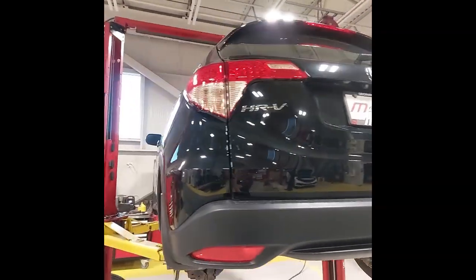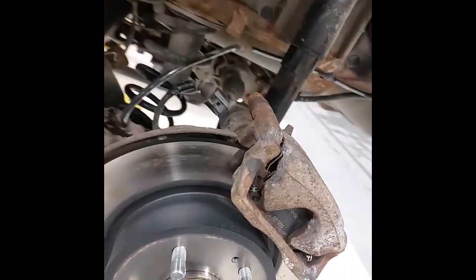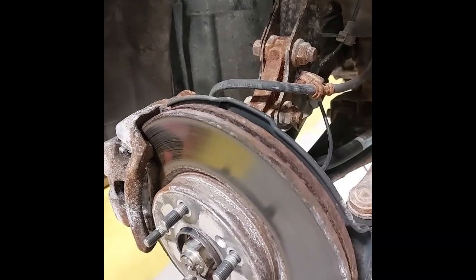Around the other side, I've got the wheels off so we can have a look at the brakes. We've just replaced the rear brakes here. And the front brakes have about 40% life left.